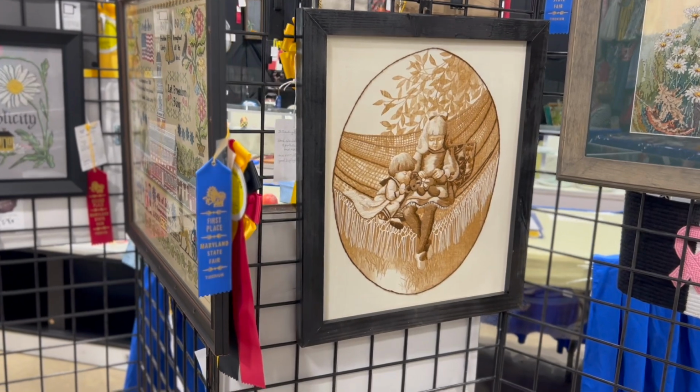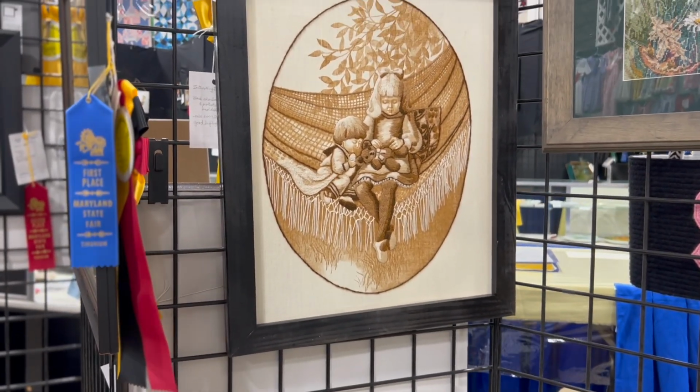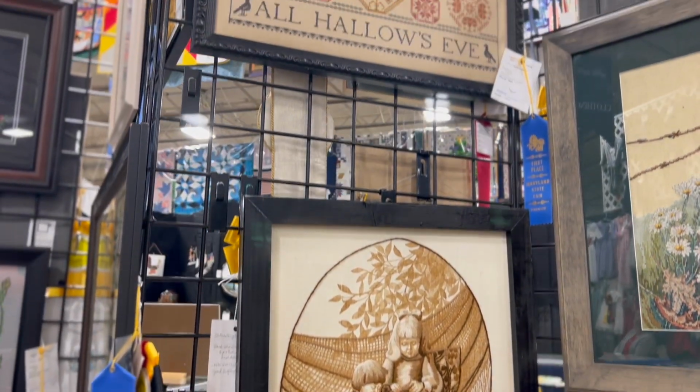Here is a girl and a little one in a hammock. I believe that is crowel embroidery, but it's some sort of hand embroidery. It's lovely.